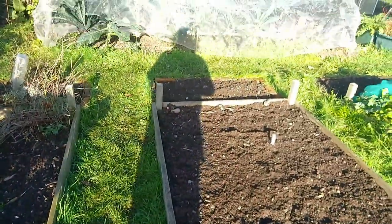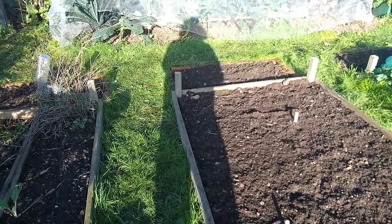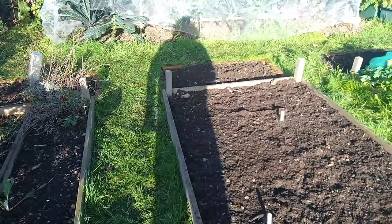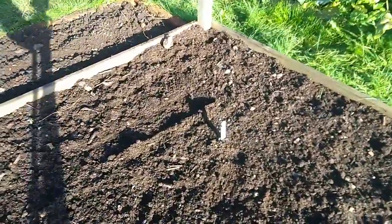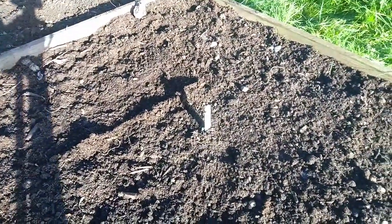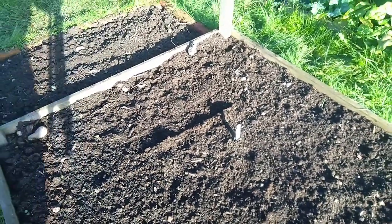Day of long shadows. Look at that. Looks as though I'm wearing a dress. I do have legs. Look. Yeah. And then I also noticed that a chunk has been taken out of that label. I think a fox must have bitten it.